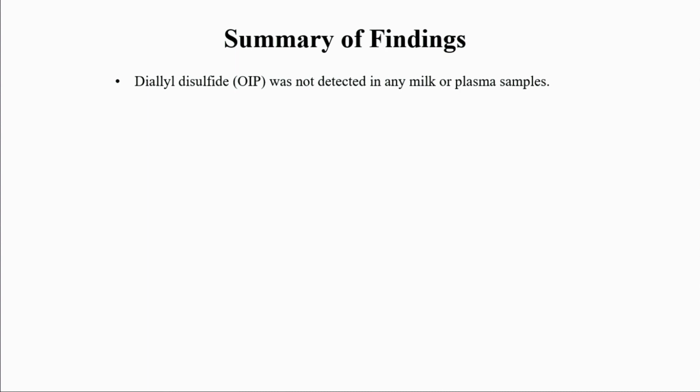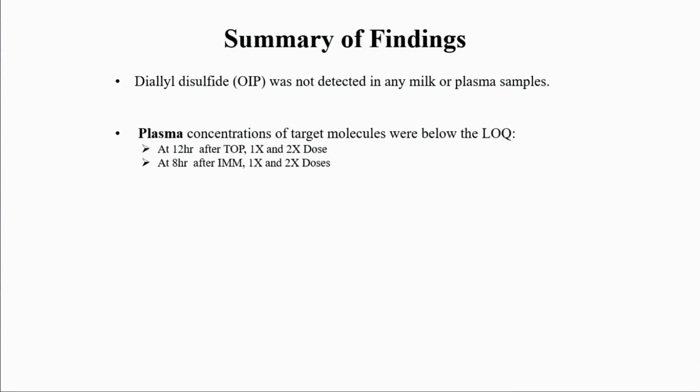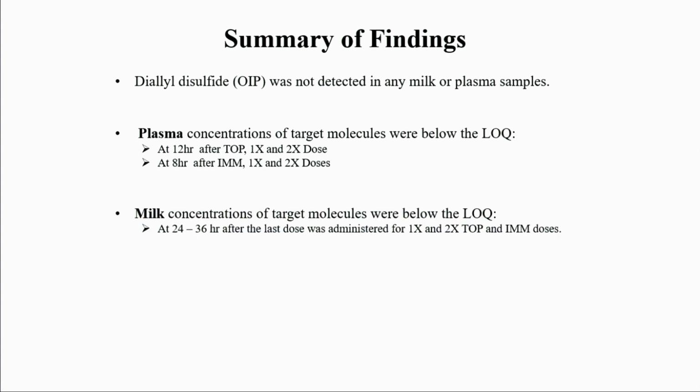The first product I said, we didn't see anything at all in the meat and milk, so we didn't pursue any further studies on that. For the plasma, as I said, we're going to see some traces of carbachol and thymol all the way up to 12 hours, and 8 hours for intramammary. The milk concentrations of these target molecules are below LOQ within 24 to 36 hours.